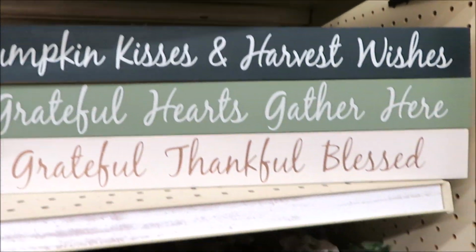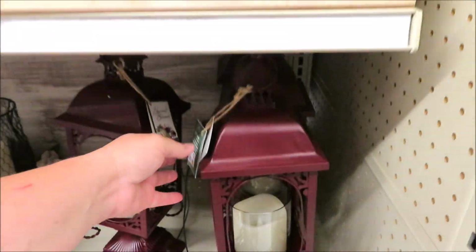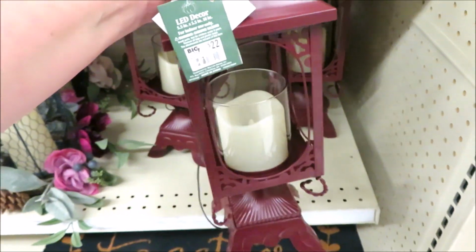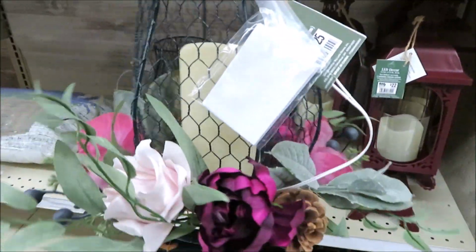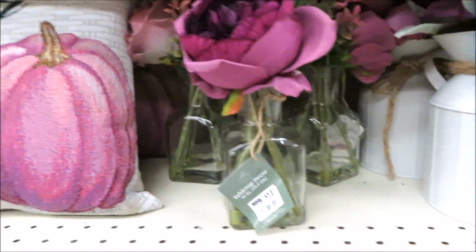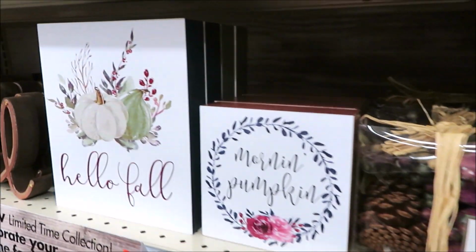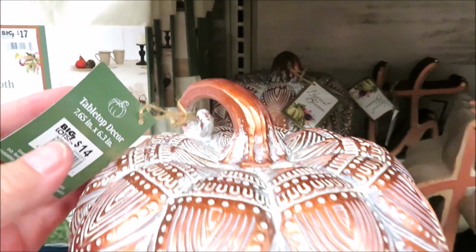And now we're getting into more of their pink and green collection, some smaller signs for $5, and boxed floral for $20. They do have these gorgeous burgundy lanterns for $22, and this version in the chicken wire for $25. They even have a front doormat. This one's just $10 in the green. A few more florals and a gather pillow for $12. A few of their smaller signs ranging between $10 to $5, and this thankful sign for $16.